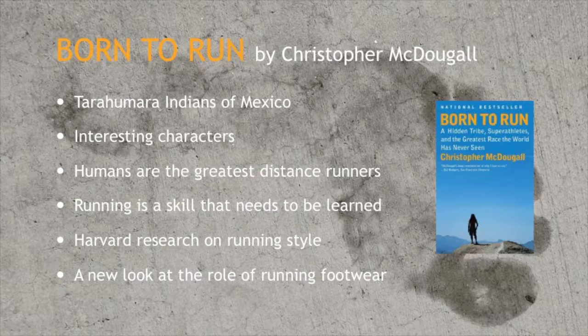McDougall talks about evolution and how humans are the greatest long-distance runners. He also emphasizes that running is a skill. Just like other sports involve skill, so does running, and we need to learn these skills in order to be good at it. He talks about Dan Lieberman and his research at Harvard on running style, and he looks at the important role of running footwear. There's a lot of stuff in the book that goes against the conventional thinking about running.